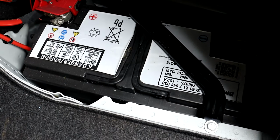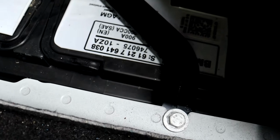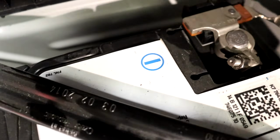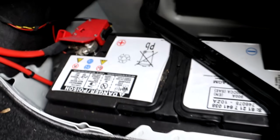So now to remove the old battery here, I just have to remove this little bracket held on by these two 10mm bolts. And then there is also one more bracket bolt down there. You can see it is a 13mm. It's right in the middle right there. And then also the connection points, positive and negative, are also a 10mm. So I'm going to go ahead and take this battery out.